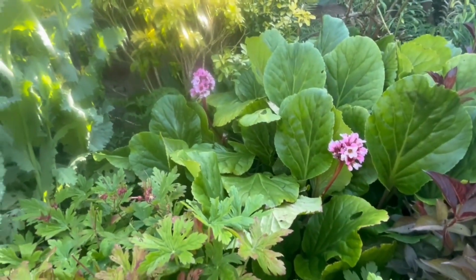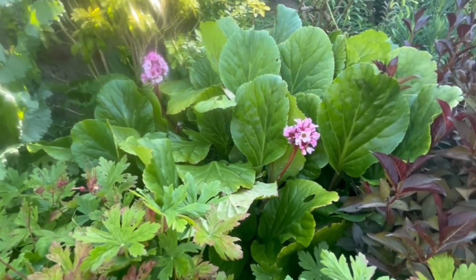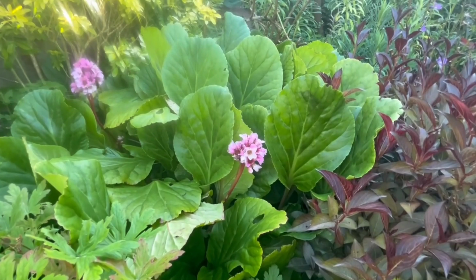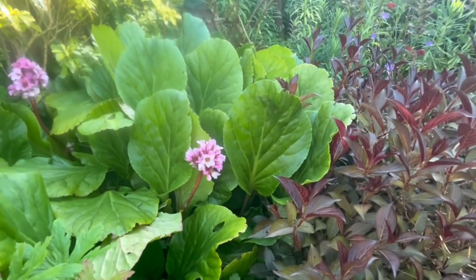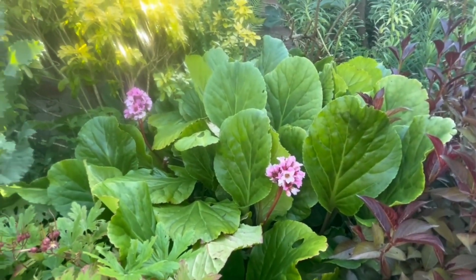So while some plants haven't flowered at all, other ones have decided to put on an extra flush of flower. So this begonia has flowered for a second time. I've never seen it do that before, and I suspect it's because it thought it was winter again with the rubbish weather that we've been having.